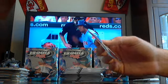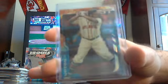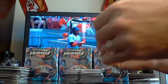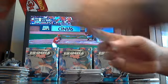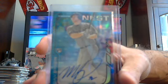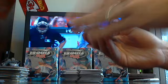Get a numbered X-Fractor. This one numbered to 25. Refractor 25 for the Braves, Justin Upton. Justin Upton to 25 for the Braves. And you got a base refractor, Buster Posey, Giants. Three base. Got a, let's see here, base auto. Not numbered. White Sox, Matt Davidson. Matt Davidson, base for the White Sox. Four base.